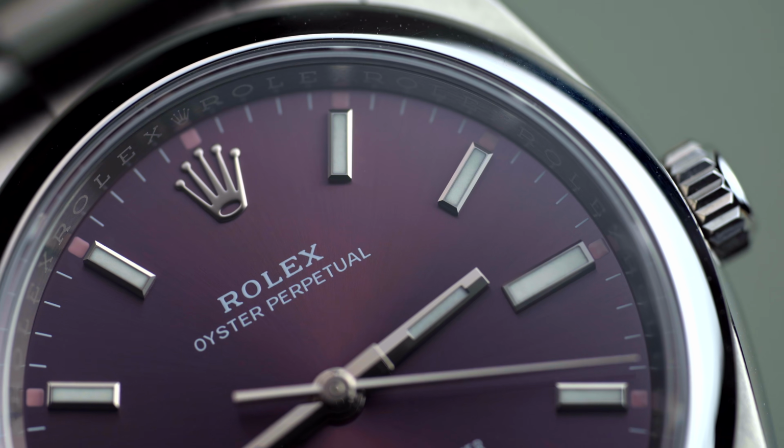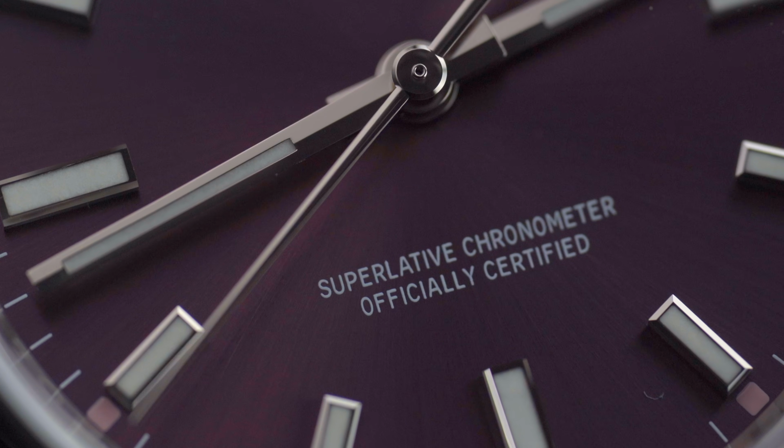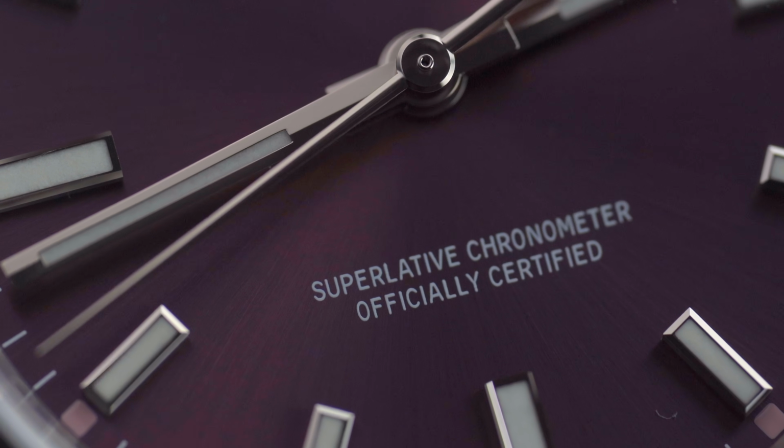The movement 3130 is mechanical, self-winding. It is a COSC certified caliber manufactured by Rolex.